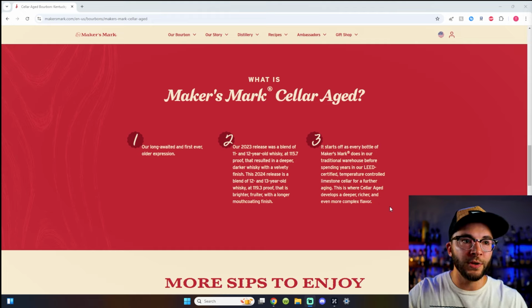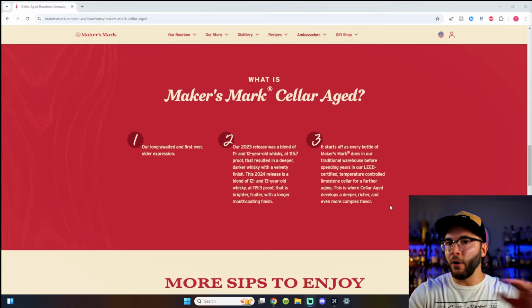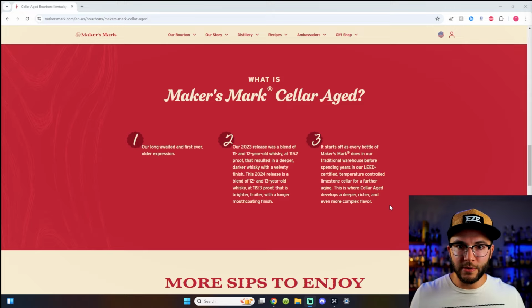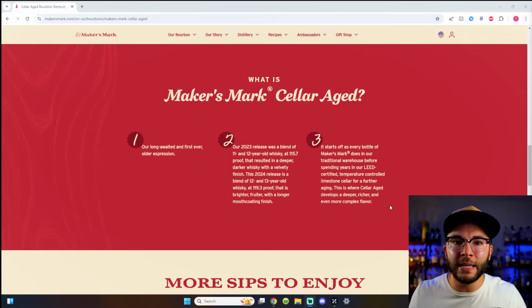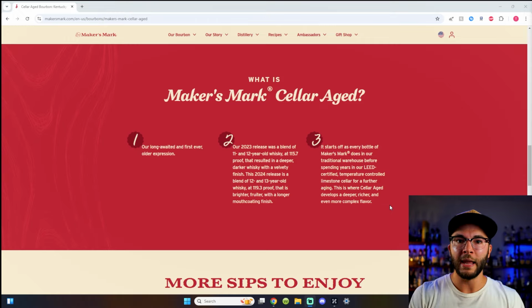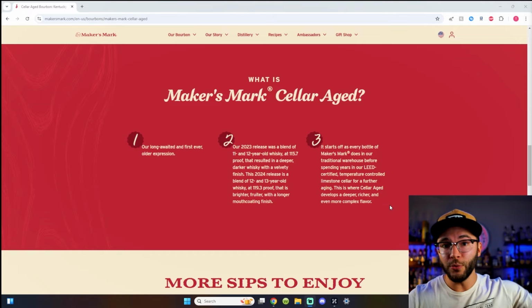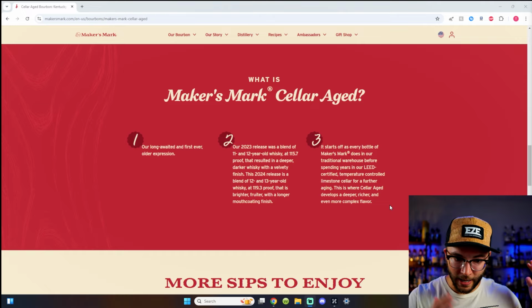This is where Cellar Aged develops a deeper, richer, and even more complex flavor. So Maker's Mark, like all Maker's Mark ever, is just one thing. They don't have some other secret yeast strain. They don't have this recipe. They don't have that recipe. Maker's Mark goes into a barrel, into a warehouse, and they rotate every barrel evenly at a precise time.